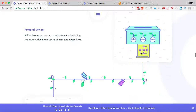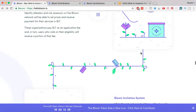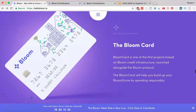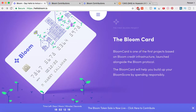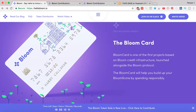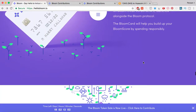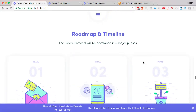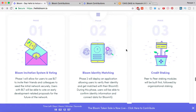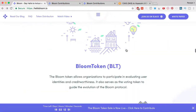Okay, Bloom token. Bloom token is what powers the attestations network as its currency. They even have a credit card. With the Bloom credit card, you can build your credit. That's kind of exciting actually. That's pretty good. Bloom really developed in five major phases. Bloom added matching, credit staking, and okay, that's pretty nice.